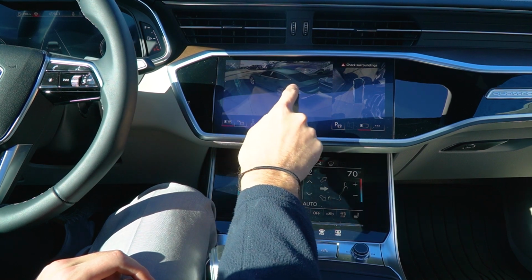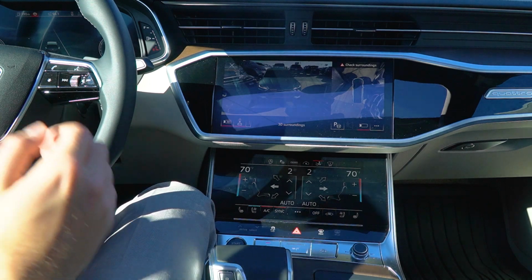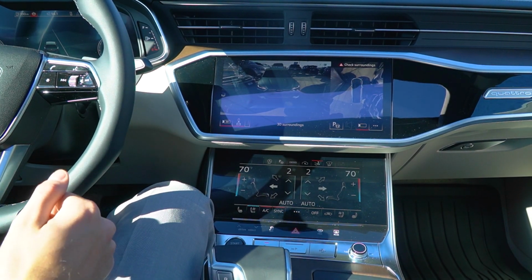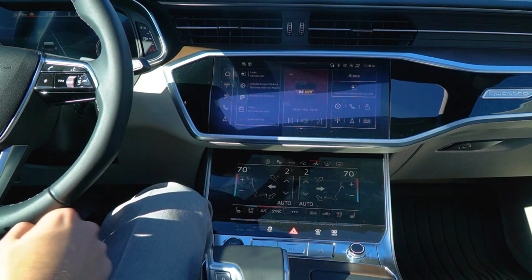As you can see, you drag your finger around and the car will show you a 3D render of it, which is super, super cool. A lot of these automakers don't have this, and it's very nice to see it in this A7.